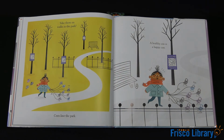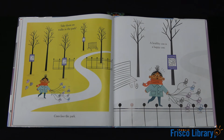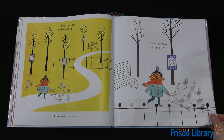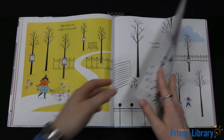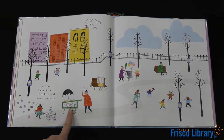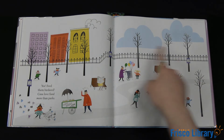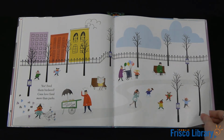Take them on walks in the park. Coos love the park. Do you see the signs? They say missing pigeons. A healthy coo is a happy coo. Yes, feed them bird seed. Coos love food more than parks. Look at all the signs, all the missing pigeon signs.